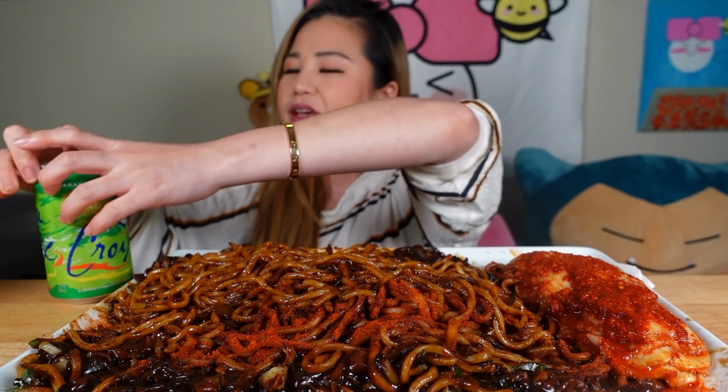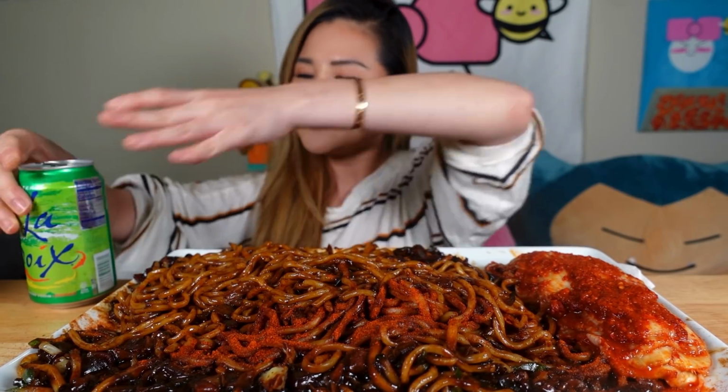So let's dig in, cause I'm so hungry! Today I'm drinking LaCroix, the key lime flavor. Cheers! And let's have our first bite.